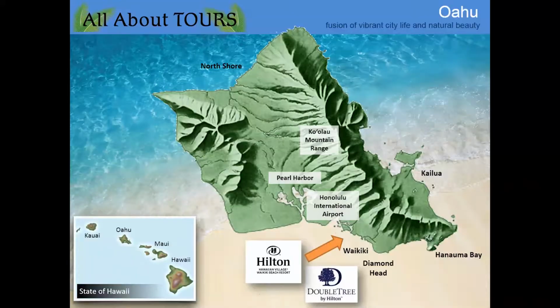Okay. So back to Oahu, both properties are located in Waikiki. We are about 8 miles away from the Honolulu International Airport, so about a 20 minute drive. Pearl Harbor is also very close to the airport as well, I would say maybe about another 3 or 4 miles away. And then for North Shore, where it's more on the countryside, you get a different feel. That's about an hour and a half drive away.